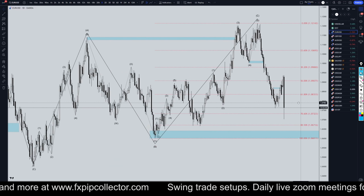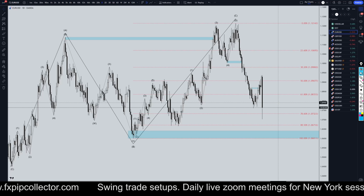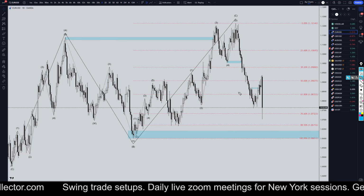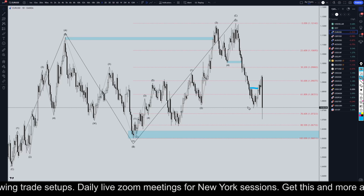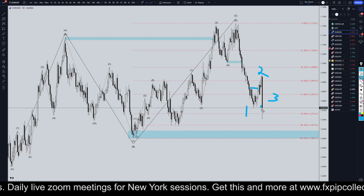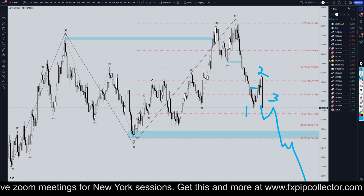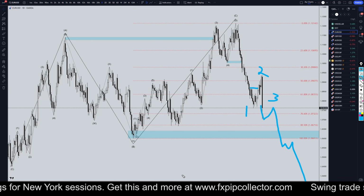So we had the US elections last night, and they're still kind of going on, but they're pretty much over now. And it definitely looked like we had a breakout on the euro dollar. So there is a chance that this breakout is possibly a wave 1, a wave 2, and we're in a wave 3 right now. And this just keeps on going down over the next few weeks in a wave 3 to make that monthly time frame, weekly time frame pattern.